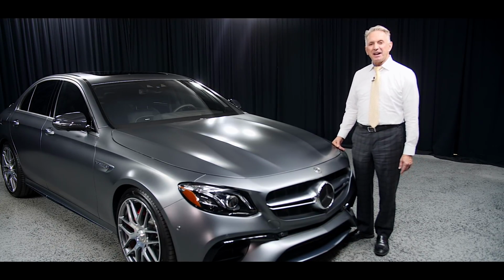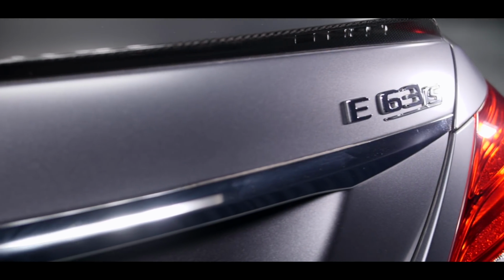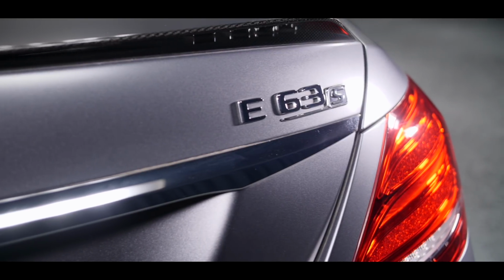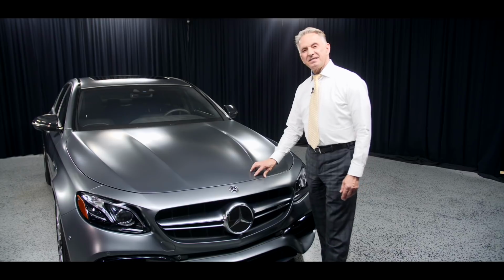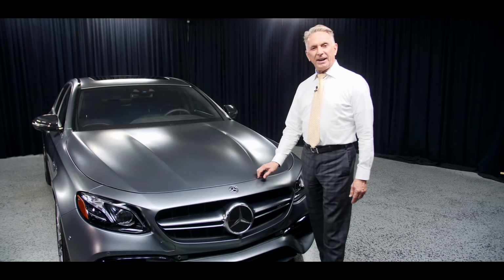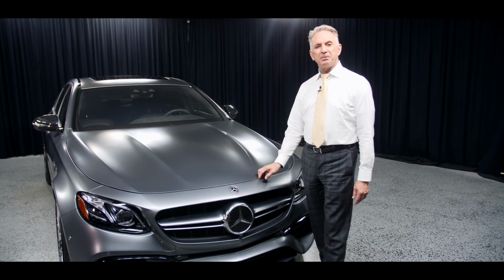Today we're here to talk about the very exciting, very limited production E63S. A couple of key things to note with this new car. We've packaged this and we brand this as one man, one engine. One man builds it, the engine's built by hand.